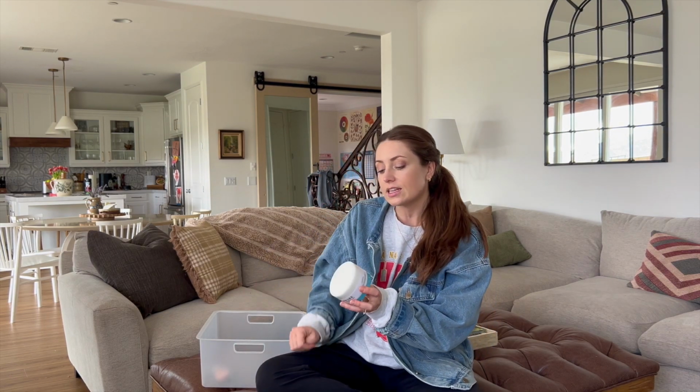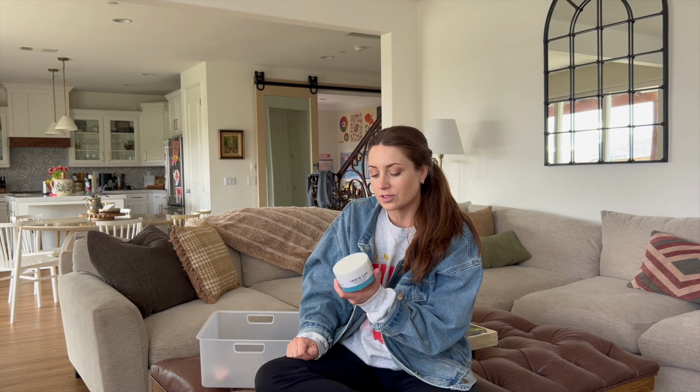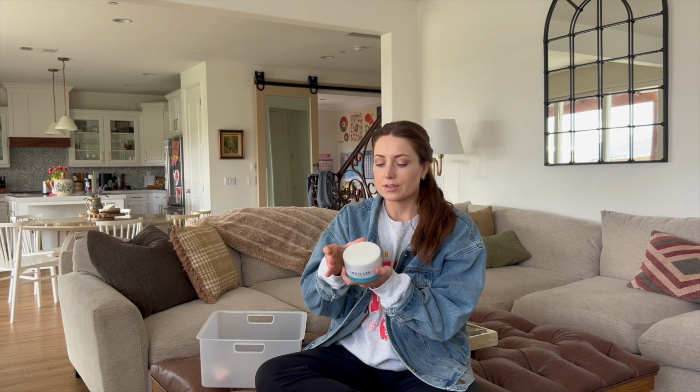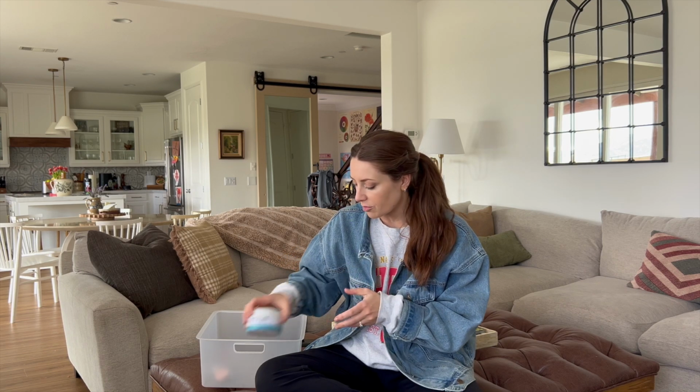Okay, I have the Indie Lee Whipped Body Butter. It's a great body butter. Nothing bad to say about this. Oh yeah, it smells out of this world good. Like blood orange, smells so good. But Indie Lee is a great brand. This is from the Detox Market. That's where I get a lot of my stuff.